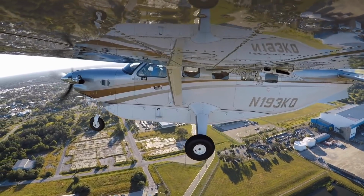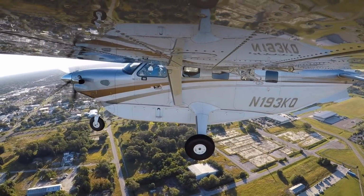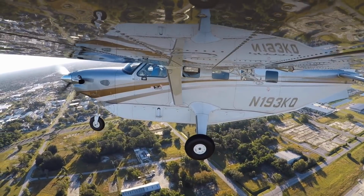All right, we've got the flaps coming up, selected and indicating. We're going to pull the prop RPM back to 2,000 now.